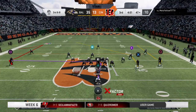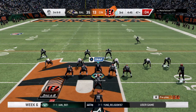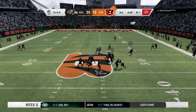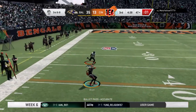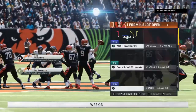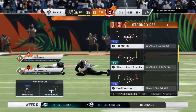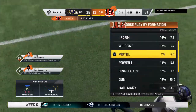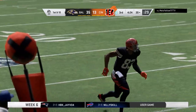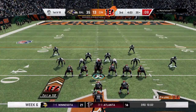This offense in desperate need of a conversion as they come up on third down. They just do get the snap off as he'll look to throw. He gets this one to Boyd. And he's got the first before he's brought down at the 39-yard line. 8 yards, first down as they're able to convert. First and 10 at the 39-yard line. So from the 39 now, they'll come up on a first and 10.